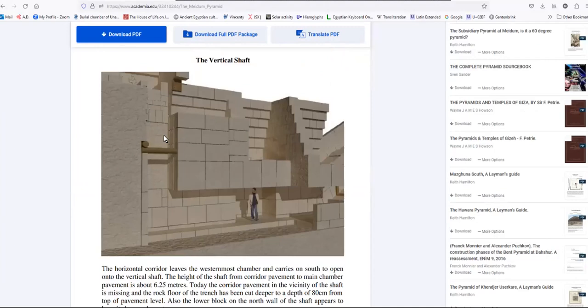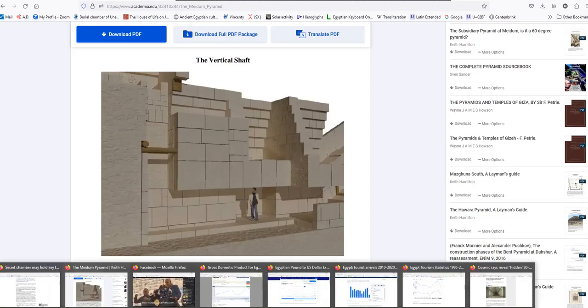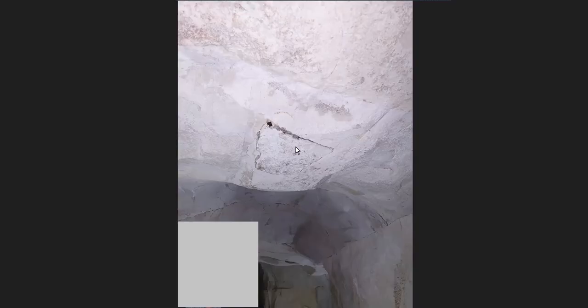I just wanted to show you that Gilles Dormion is actually the one who found this void above the horizontal corridor. This was only something like 24 years ago. When I was in the Meydum Pyramid, let me see if I can show you the picture. So this is the horizontal. I'm blocking out the guide, so I don't want to show his picture without his consent.